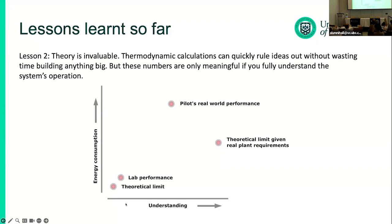If you start from theory, as we did, you realize, okay, this is a great process that can be done very, very efficiently. You look in the literature and the performance of experiments again shows it's very, very efficient. And then you get to the real world scale and you think, oh, actually, in this situation, we needed to produce water that had a slightly bigger pH swing because of other constraints in the plant. And suddenly that pH change is where the efficiency drops off and the energy consumption flies up.